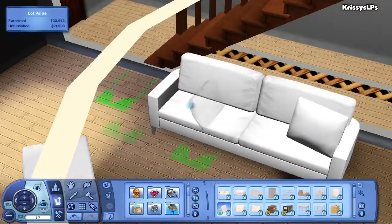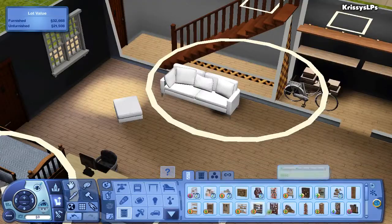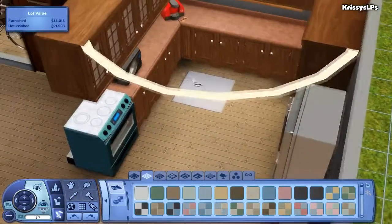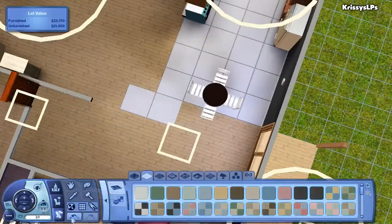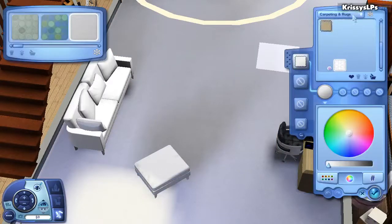So I wouldn't want to keep it outside because it could get stolen. So I've just put the bike in the storage room. So this is part of the living room. That was part of the IKEA set, the custom content that I downloaded a long time ago. And now I'm working on the floors.